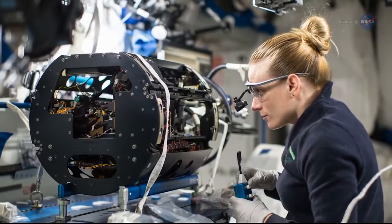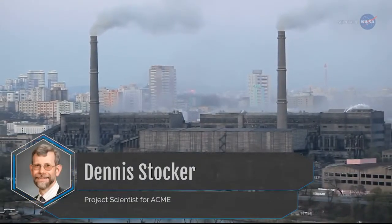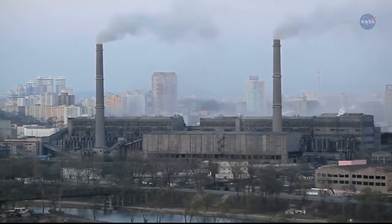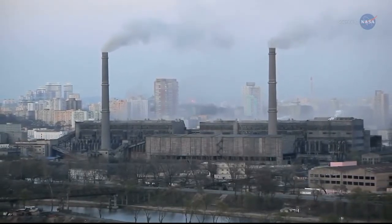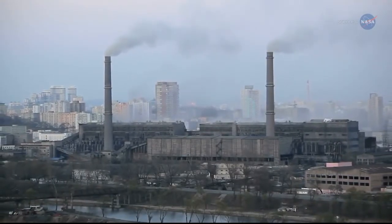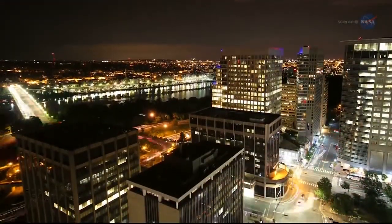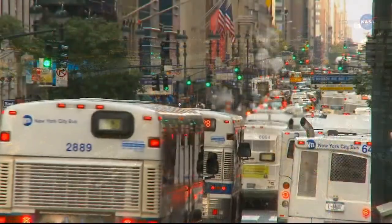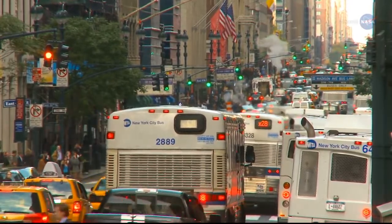Why combustion? Dennis Stocker, project scientist for the Advanced Combustion via Microgravity Experiments, or ACME, says, consider this. About 85% of the energy we use comes from combustion, the burning of some sort of fuel. About 70% of the electricity that we use at home and work comes from power plants that use combustion. The combustion of fuels powers the engines in many modes of transportation.